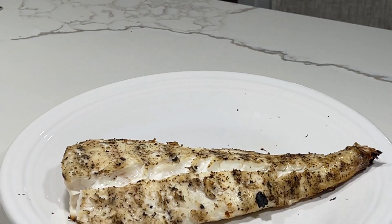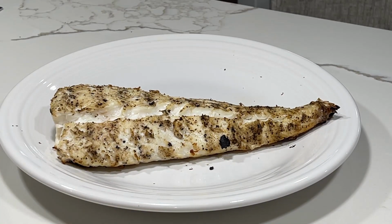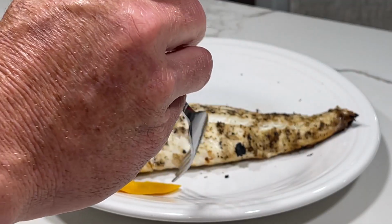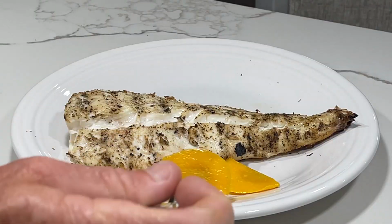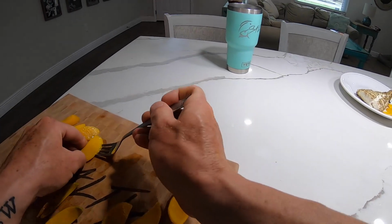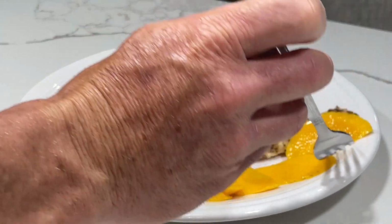This absolutely delicious grilled fish on a half shell. Woo! About to chow into this, guys. This looks absolutely amazing. Beautiful little chunks of mango that I just cut. My neighbor has a tree and we get fresh mango from them all the time, so super excited about chowing into some fresh mango as my side.